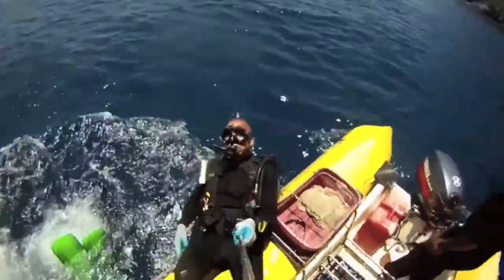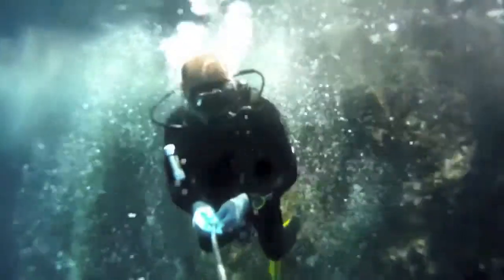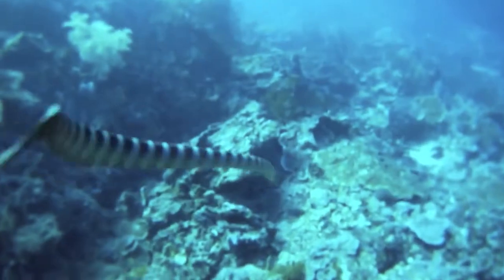And there's all different angles here. I delayed entry just to kind of go in and get a different effect. And in the water I go. And then I'll flip the camera around and I'll be filming the beautiful sea life in just short order.